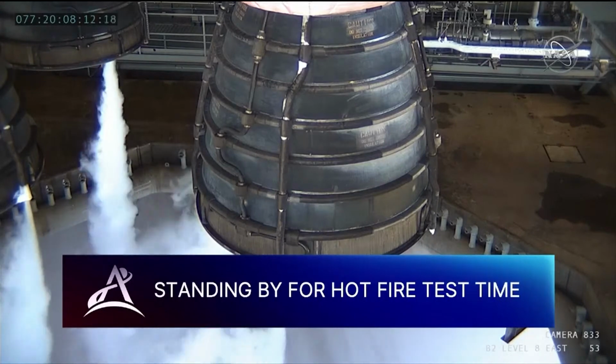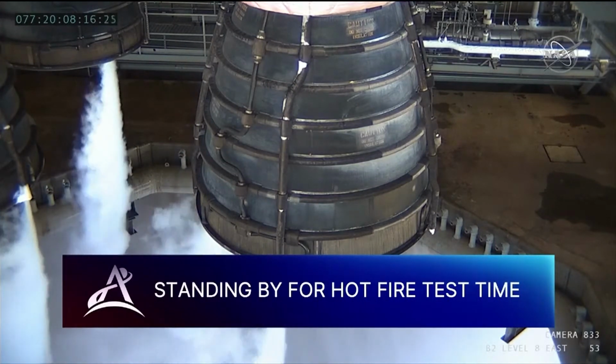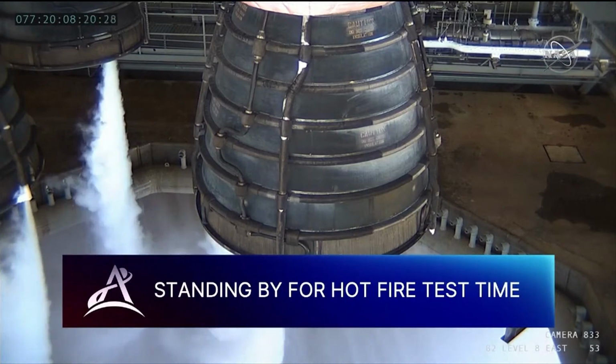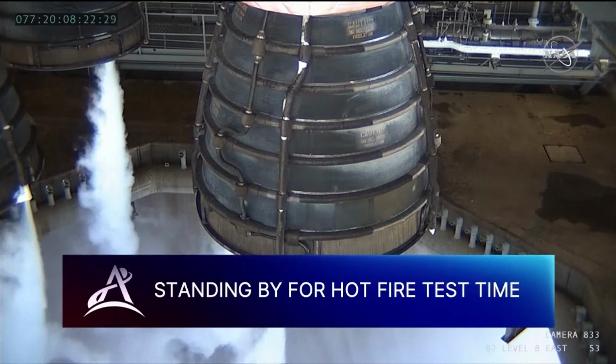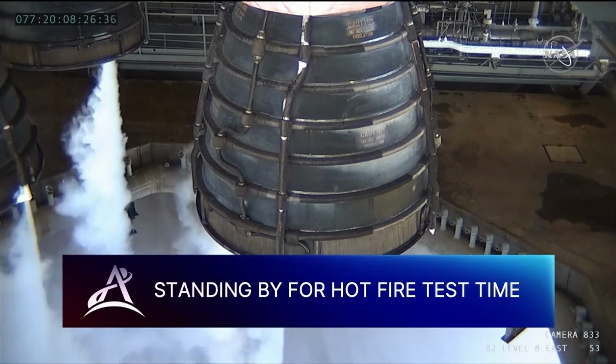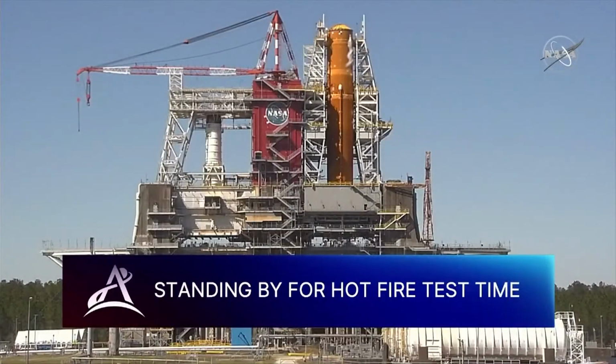And as Lee mentioned, today's test will go from extreme cold to extreme hot. When the hot gases exit the RS-25's nozzle, they travel at 13 times the speed of sound, which is fast enough to travel from Los Angeles to New York City in about 15 minutes. The core stage itself stands 212 feet tall and at a diameter of 27.6 feet and weighs about 2.3 million pounds when loaded with propellants.